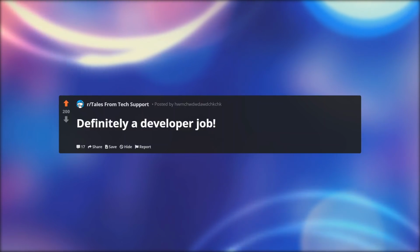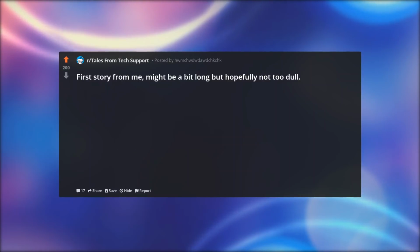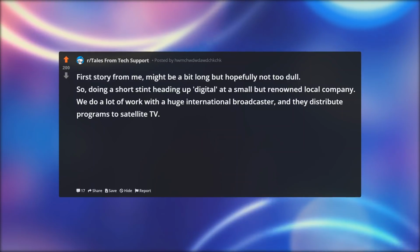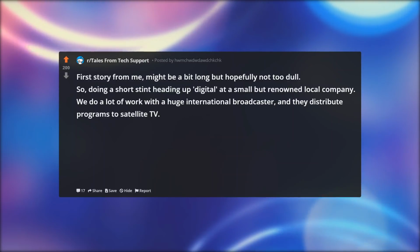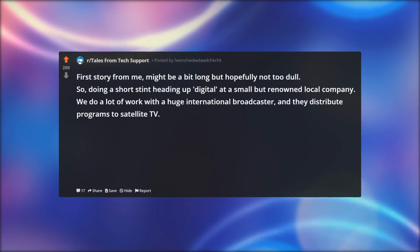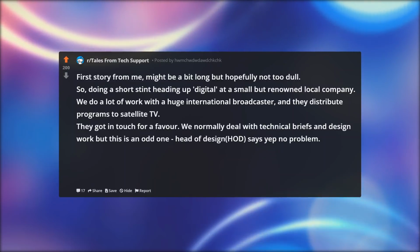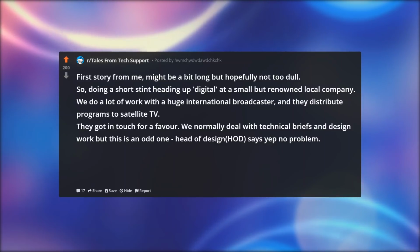Definitely a developer job. First story from me, might be a bit long but hopefully not too dull. So, doing a short stint heading up digital at a small but renowned local company. We do a lot of work with a huge international broadcaster, and they distribute programs to satellite TV. They got in touch for a favor. We normally deal with technical briefs and design work, but this is an odd one.